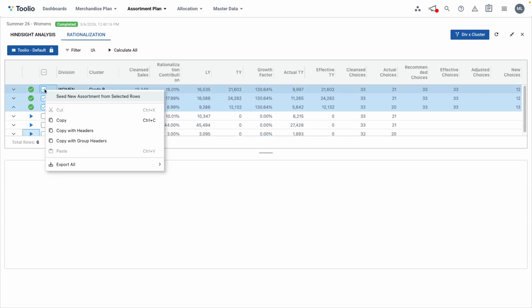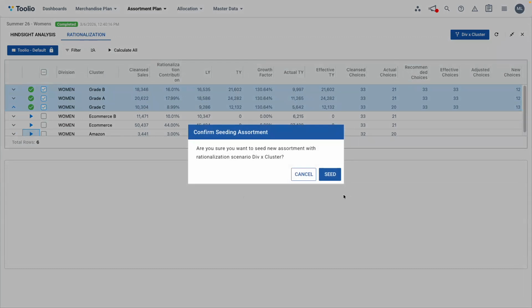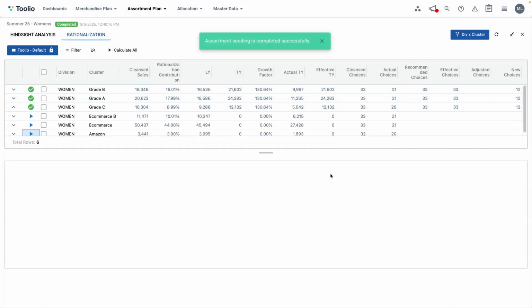Once a rationalization is complete, Toolio can actually seed the assortment directly from the rationalization output, creating placeholder products ranked by cluster, with top performing products going to all clusters and down through the remainder.